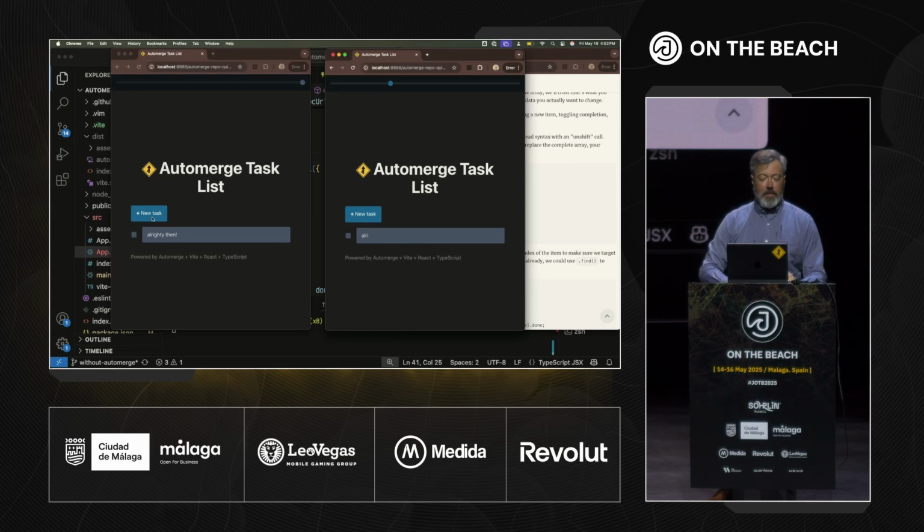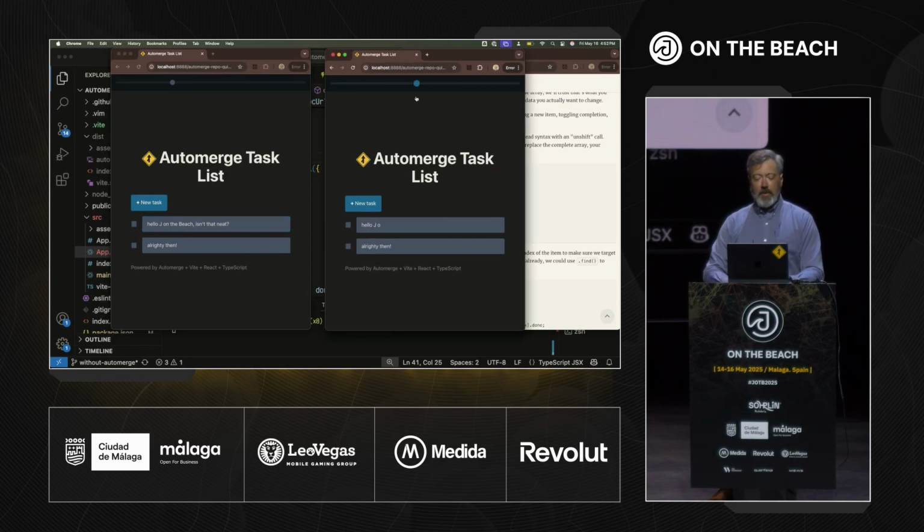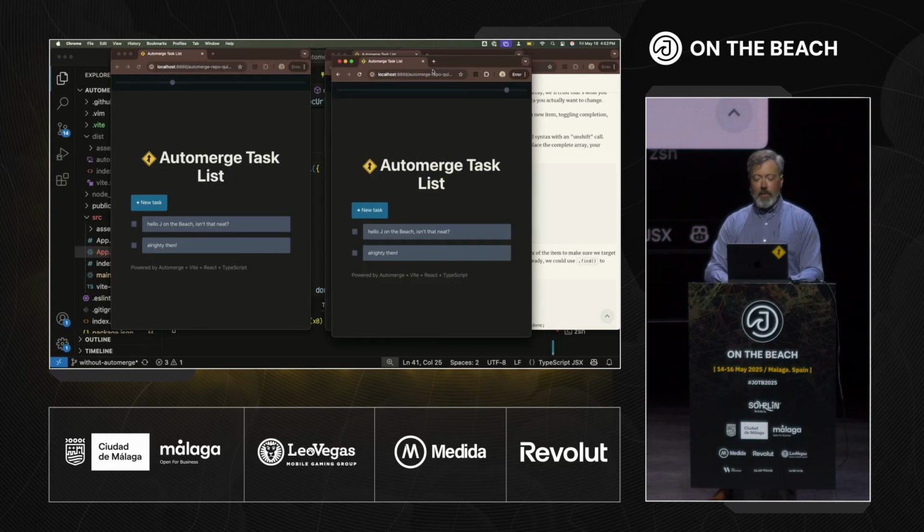And so we can even come over here, and you can see that this is all really live, and I can say, hello, Jay on the beach. Isn't that neat? And you can see that the time is actually passing, and this is a scroll bar issue. But there we go. And we can now scroll back and forth through time. And I can even take this URL, and in a new tab, I can open it, and it'll take me right to that point in time.